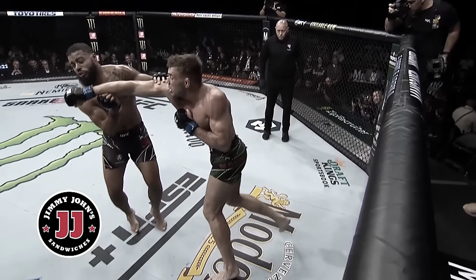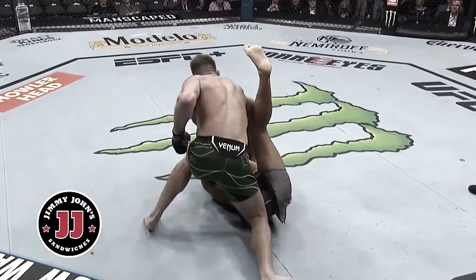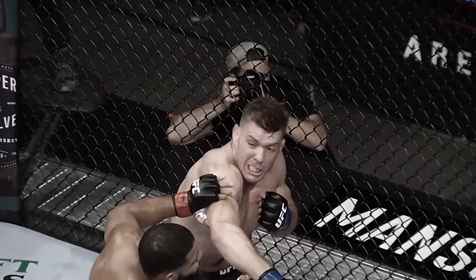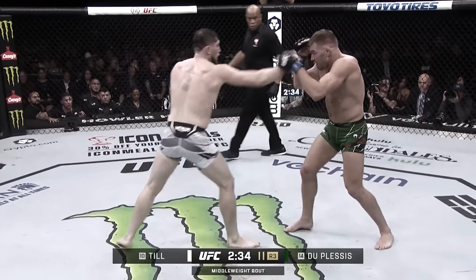He misses and then just follows it up with that right hand that drops Giles. If we went back a little further, Giles landed his best punch in the fight. And he might have taken a picture, admired his work. And then here comes Du Plessis with the big right hand to finish him. Doesn't rush.